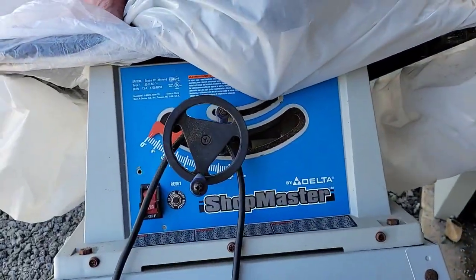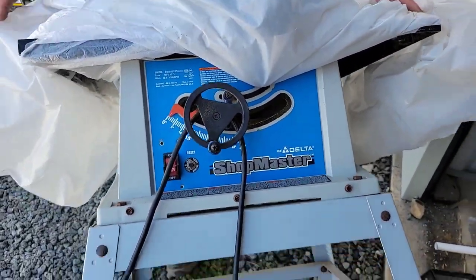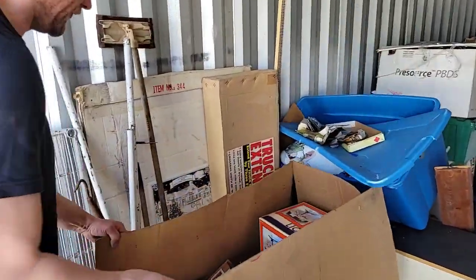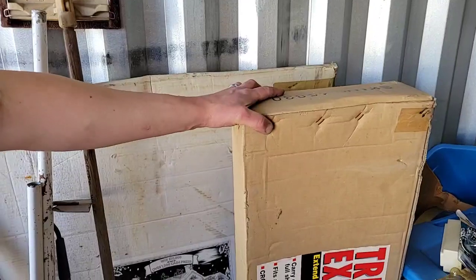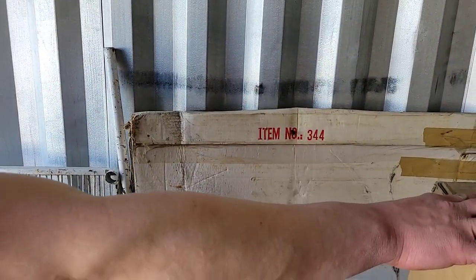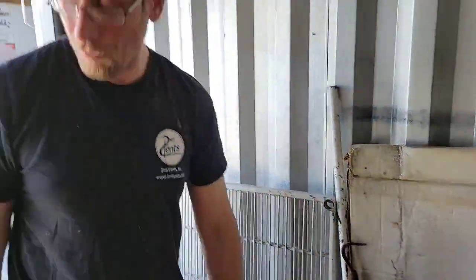It is a Delta. I think it's in really nice shape. Man, that's a nice table. Delta, good money, good brand, Chicago pneumatic. And then right behind here, the line out stuff. Like I said, the brand new truck extender in the box. Probably $100 bill. And right here, this, it's in there. We got metal poles, tools. Oh, those metal poles are for shelving. So we got to load up this stuff here.